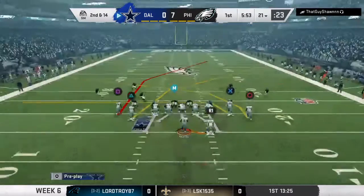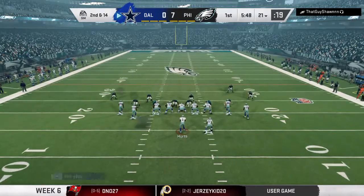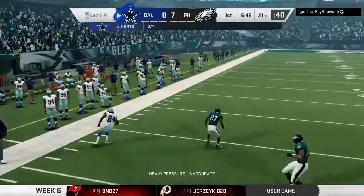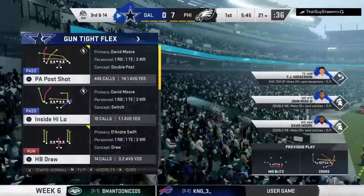Well, the first play of the drive lost 4. Now they'll look to move it forward here on 2nd and 14. And he slings one that's incomplete. David Moore, the intended target, and it's 3rd down.